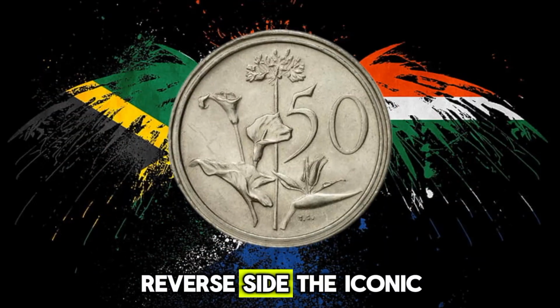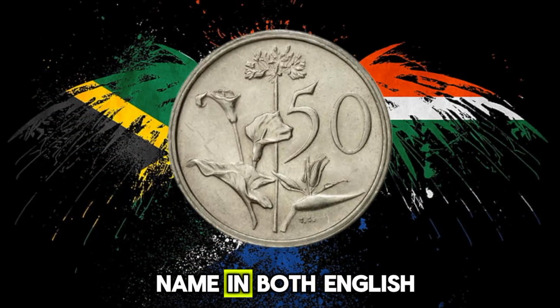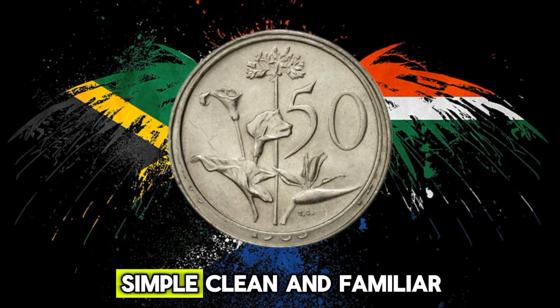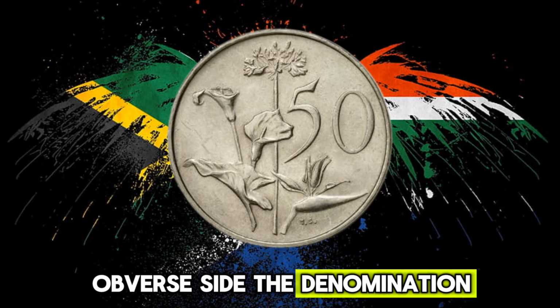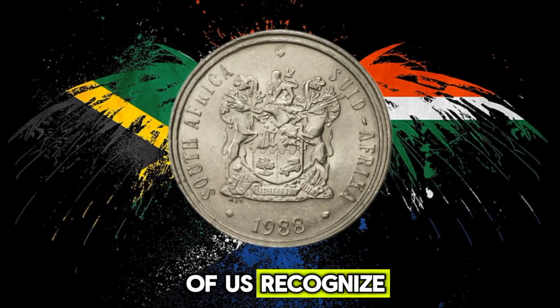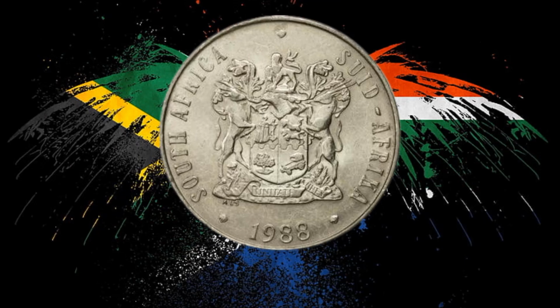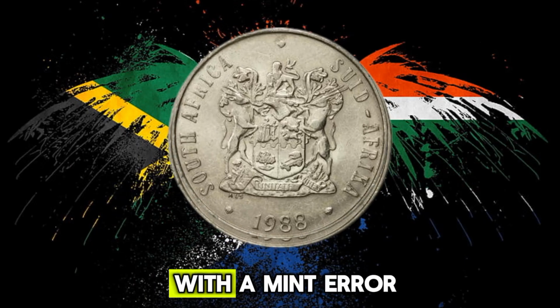Reverse side: the iconic South African coat of arms, flanked by the country's name in both English and Afrikaans. Simple, clean, and familiar. Obverse side: the denomination and year of issue, rounded off by the classic design that many of us recognize. But here's the twist. There's something special hiding beneath the surface, and it all starts with a mint error.